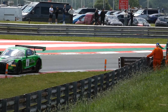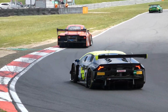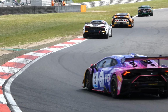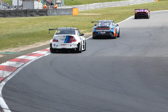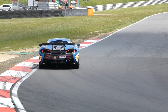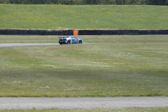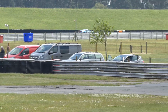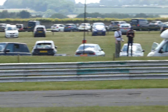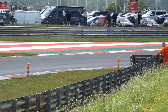That is a battle to keep an eye on between the two presenting cars, but so far... Turn under braking looks pretty solid, it looks stable. A fantastic effort from Fraser Fenwick. Let's not forget, this is his first weekend in that car.